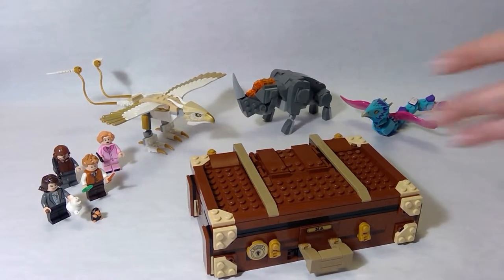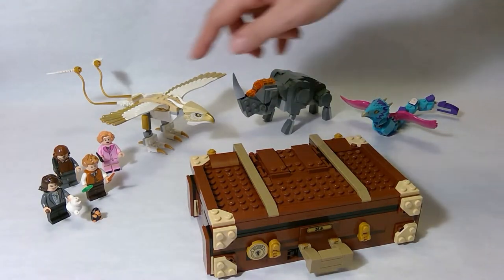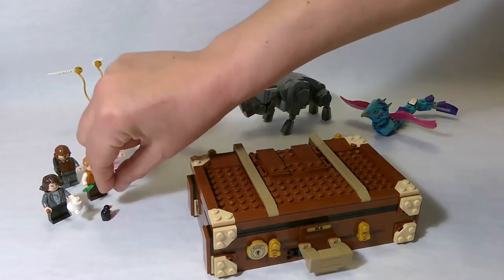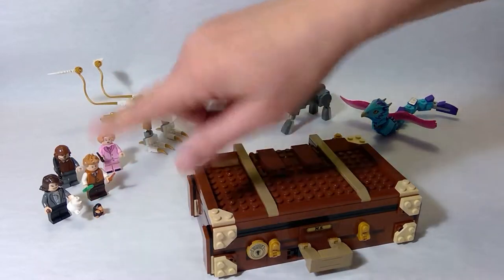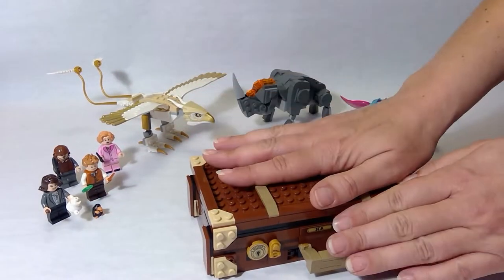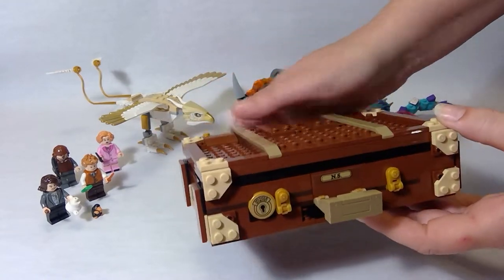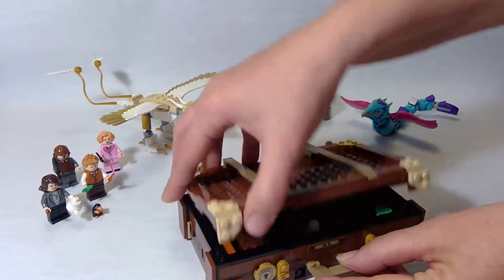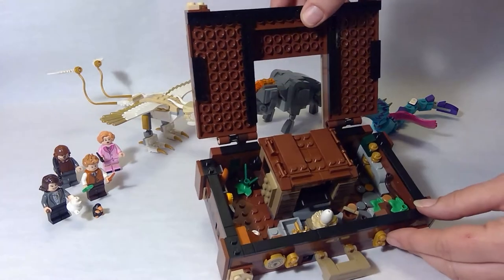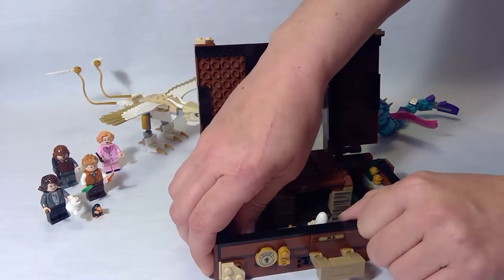Here we have the completed set of Newt's Case of Magical Creatures. And you can see we do have some pretty magical creatures. This guy here, I think he's a platypus. That's what he looks like to me. Four minifigure characters. And this little briefcase, suitcase, that opens up to reveal all kinds of wonderful surprises inside.